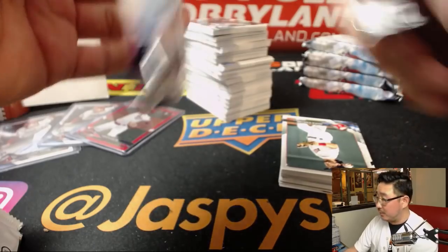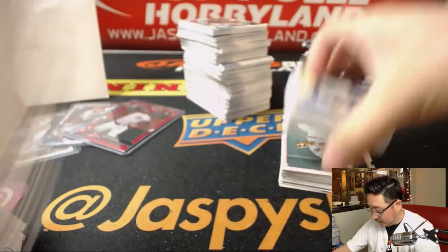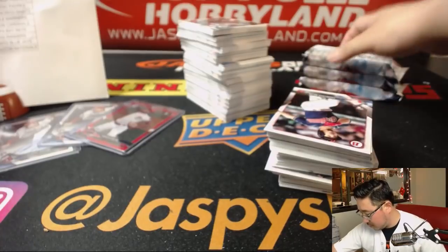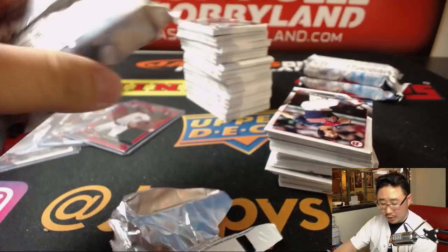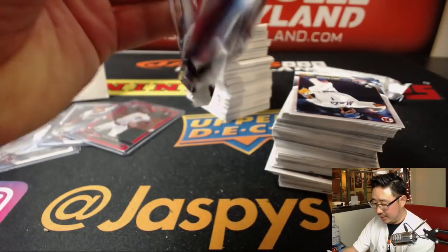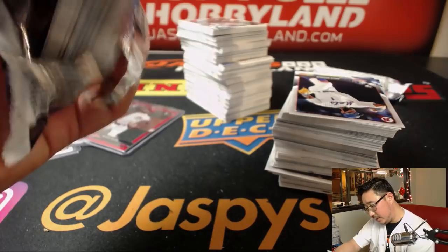All right, we made it. Last box, ladies and gentlemen. Been a great case, and I think we're gonna try to knock out one more case and then call it a night. That's how we had the schedule set up. So let's see if those last two teams were picked up in Bowman Jumbo.